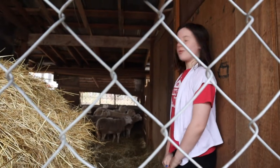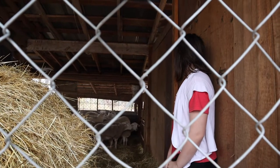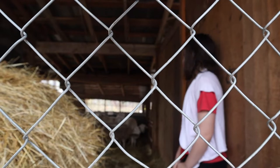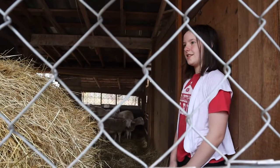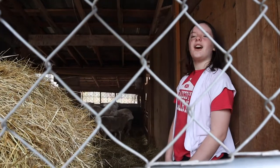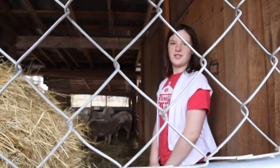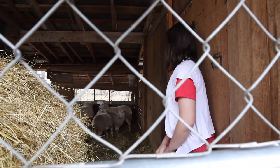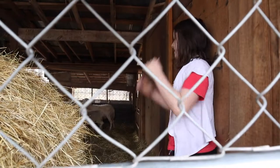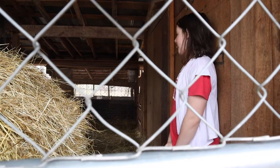So, I'm going to try to get them tame somehow. They're wild, not like our sheep who are used to us. I've caught all of them though, but they're a little skittish. I can even catch the big ones. Okay, and you've been watching videos on how to tame sheep. So what's your plan here?